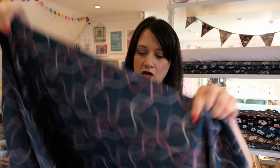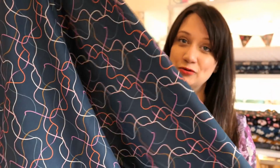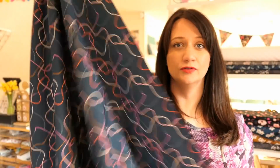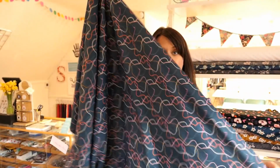And this is one of our new rayons. I've just taken a bit that we had off the bolt that I haven't shown you yet, and I just love it. Look at that. This is called Wayward Wires. It's one of our Dashwood rayons, so it's amazing quality, as you'd expect from the Dashwood rayons. Perfect for blouses and dresses, and I love that geometric multicoloured wire style print. I just think that is so cool.